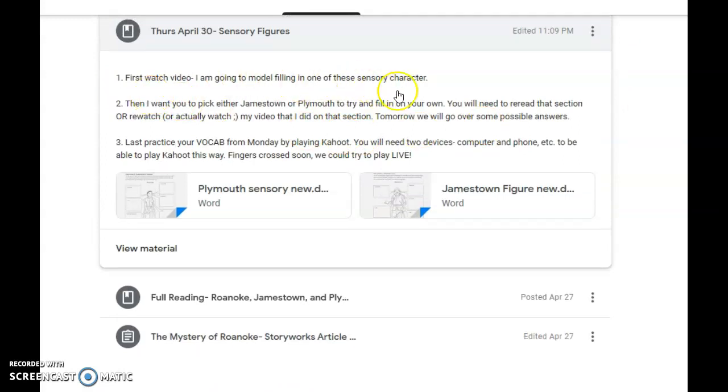First, watch the video I'm going to model. That's what this is. 2, then I want you to go back and pick one of these to fill in. 3, practice your vocab by playing Kahoot. You will need 2 devices, a computer and a phone, or a phone and a tablet to be able to play Kahoot this way.